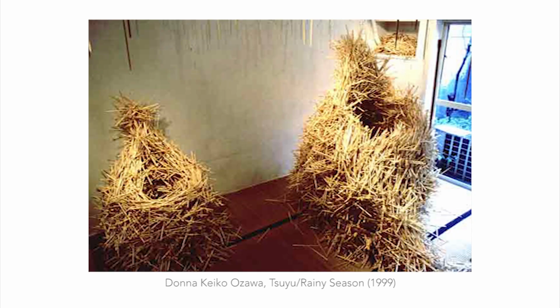Donna Keiko Ozawa is a Japanese-American artist who creates installation sculptures out of warebashi, or the disposable wooden chopsticks. Her sculpture installation, Tsuyu, meaning rainy season, consists of over 15,000 recycled warebashi collected from small noodle shops in Tokyo, with the looped recording of the chopsticks falling and being washed by hand.